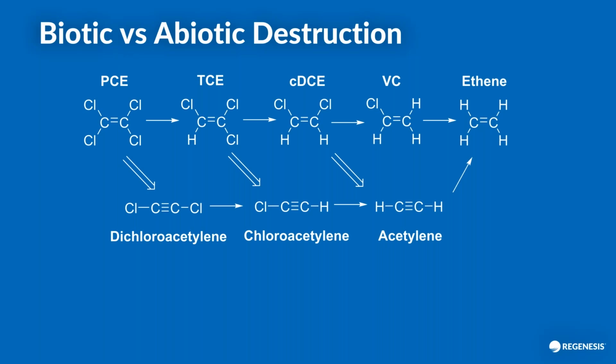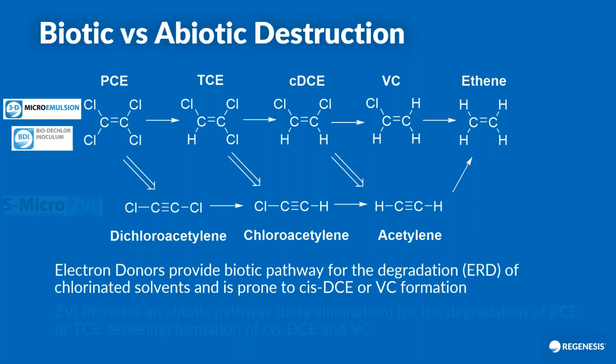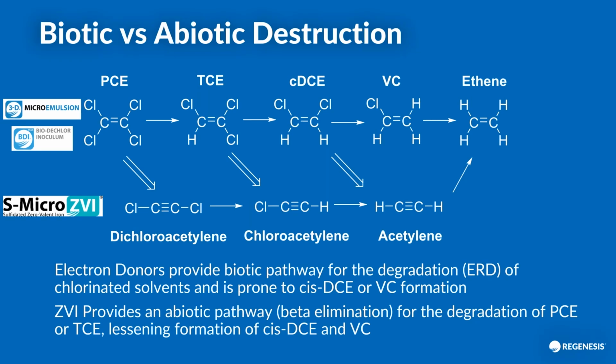So this is a commonly used graphic, and I'm going to put it up here just for the benefit of our viewers who may not be as familiar with either biologic dechlorination or abiotic dechlorination. On the top row, that is the classic sequence of the reductive dechlorination process as PCE moves all the way to, say, innocuous ethene. And this is typically done by adding an electron donor and/or adding also, for stimulation, a microbial consortium. We have one called BDI that I'll highlight in a minute. So that is the biodegradation pathway. We can also go through beta elimination, which is the use of our iron product. Now, what that did in the barriers is it sidestepped daughter product formation. The top row, dechlorination through biodegradation, can be prone to the buildup of daughter products, which could break through a barrier, whereas S-microZVI is extremely fast at degrading PCE and TCE and sidestepping that daughter product formation.